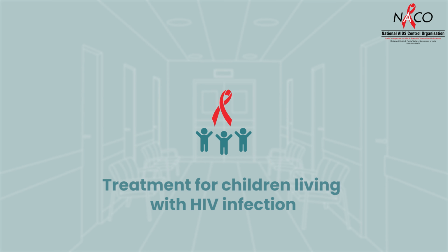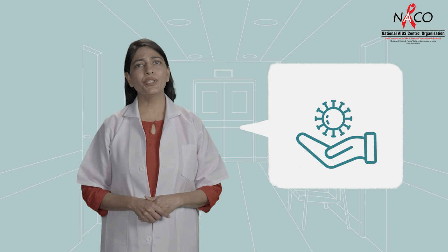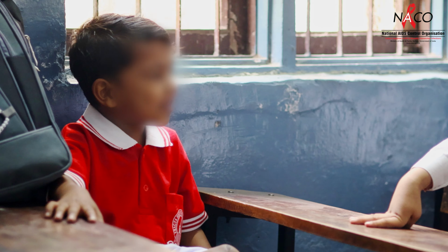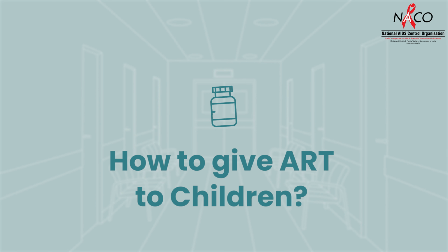Today we are discussing a topic that's close to many hearts, which is treatment for children living with HIV. HIV is treated with a combination of 3 drugs, and the treatment is called antiretroviral therapy or ART. Though these drugs do not kill the virus, they control its growth and thereby allow these children to grow and develop and have a similar quality of life to their peers. Hence, ART is not just a treatment, it's a lifeline for children living with HIV and has to be taken lifelong. In this guide, we'll explain how to give ART to children and manage side effects, if any.